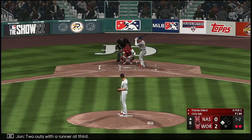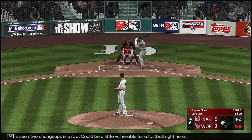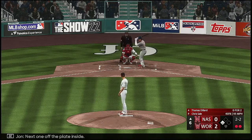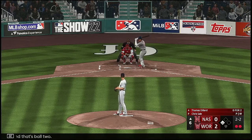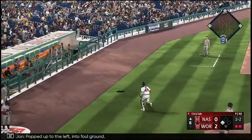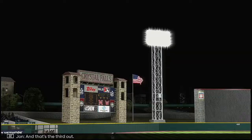Two outs with a runner at third. This guy's seen two changeups in a row. Could be a little vulnerable for a fastball right here. Next one off the plate inside. Yeah, that's ball two. And here it comes. Popped up to the left into foul ground. And that's the third out.